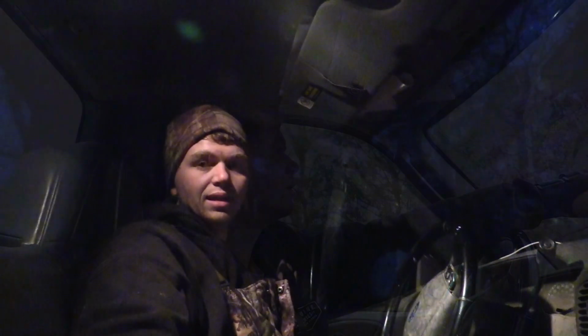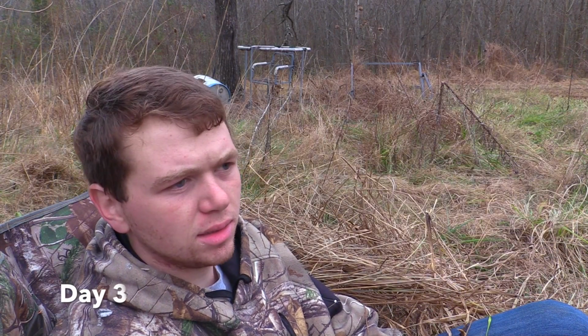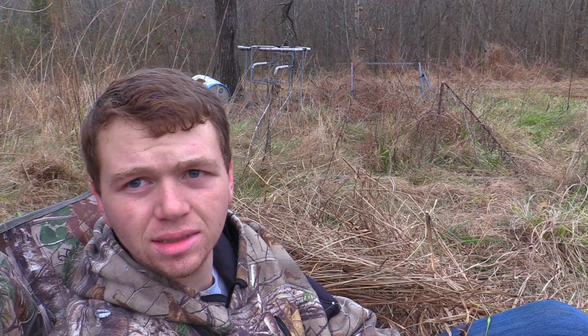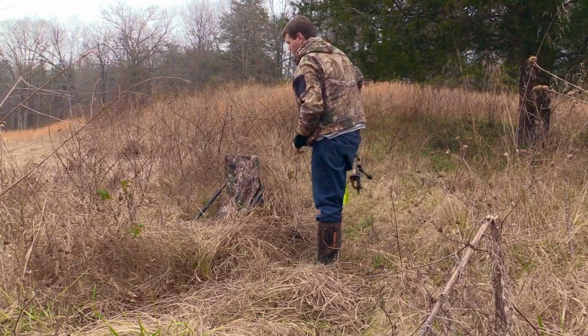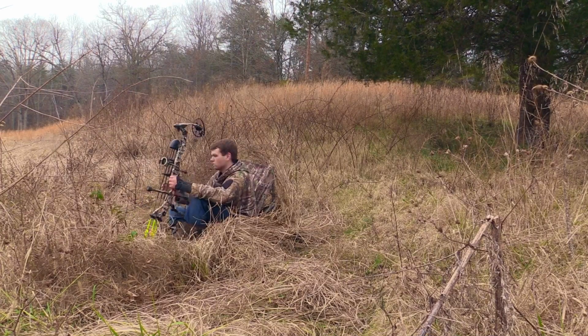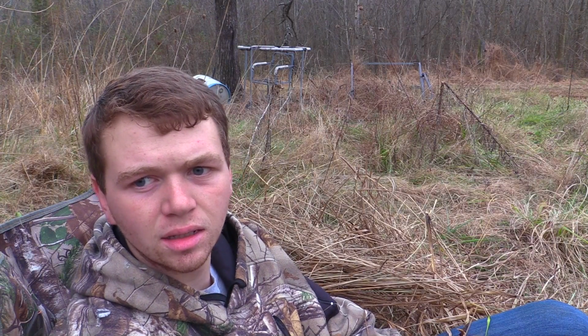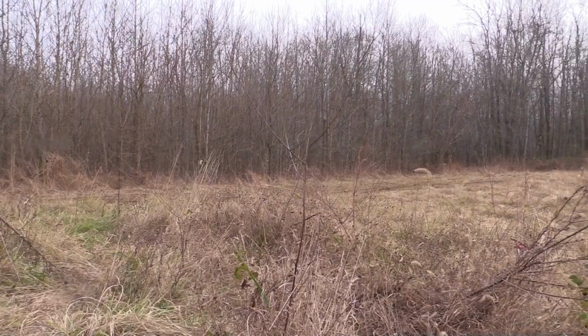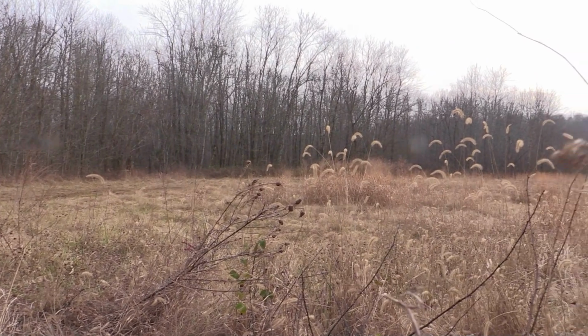So, didn't see anything. Well, I'm sitting out here in this tall grass, kind of tucked in, basically set up to glass. It's the afternoon of day 3. Cameras have basically been dead. I've seen a few spikes and a group of does at night, and then I had a decent body size shed buck and a spike at one camera this morning in daylight.